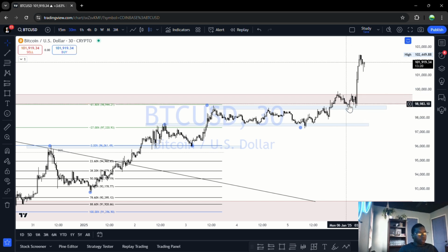So those people found this 98 to be a good price for Bitcoin. They ended up buying, and price shot up. Now Bitcoin is hovering around 100, nearly 102.